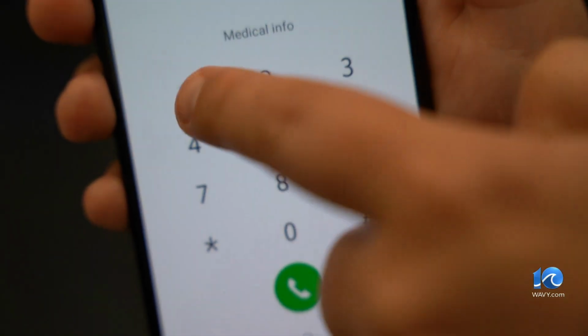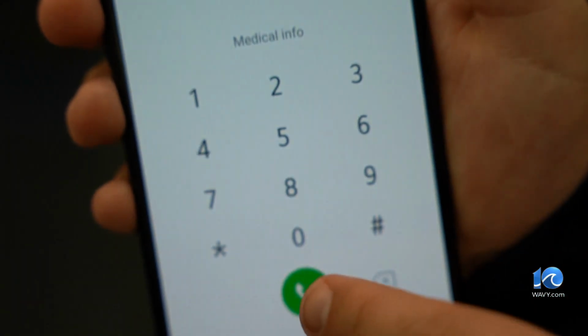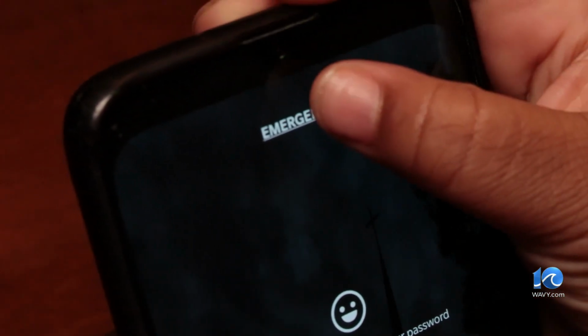Where you don't want to use the P3Tips is a crime in progress. Like if you're seeing a crime happening right now, there's somebody driving recklessly down the road. That's not the time to use the P3Tips app. That's the time to either call 911 right then or utilize a non-emergency number.